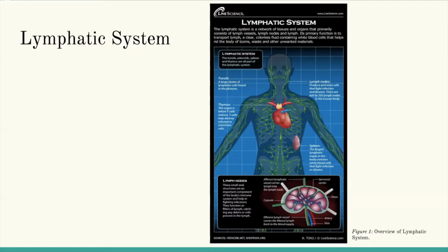And here is just another image that we've learned throughout the course of anatomy, just understanding the lymphatic system, including the tonsils, adenoids, spleen, and thymus.